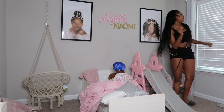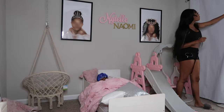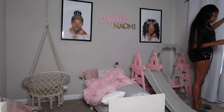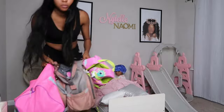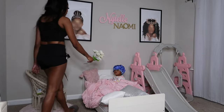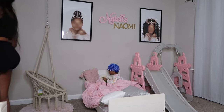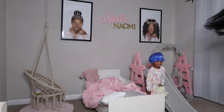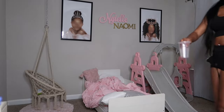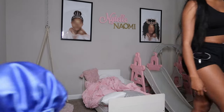Y'all, I literally clean up every day. Put that back in the living room. Go put that back. Why do you have all these cups in your room? And put that in the trash. That's trash. Thank you.